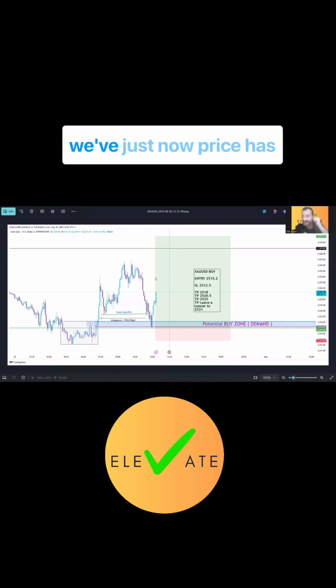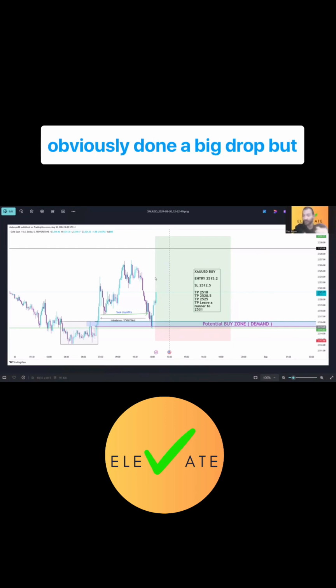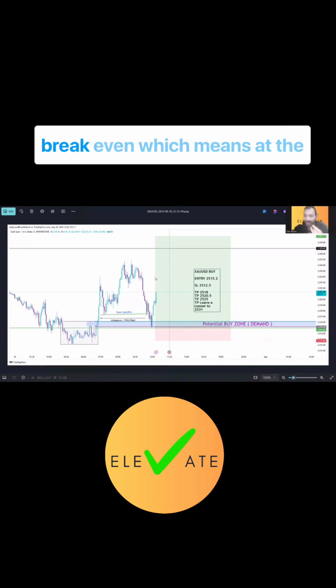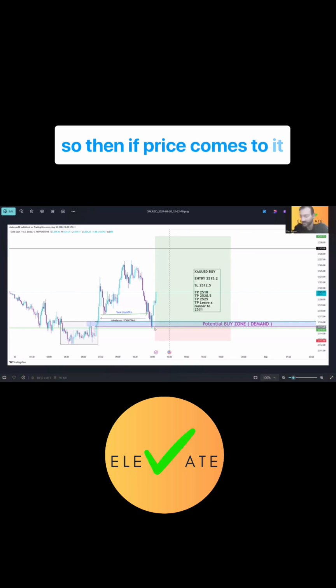Following the news that we've just had now, price has obviously done a big drop, but we've hit TP1, we've hit TP2, we've been close to TP3, we've set our stop loss at break even, which means at the entry point, we drag this stop loss here to this entry point. So then if price comes to it, it takes us out at zero loss, or very small loss. And that's very much simply it, guys.